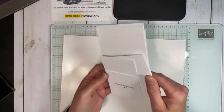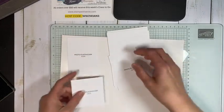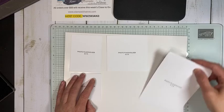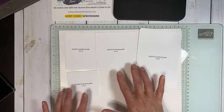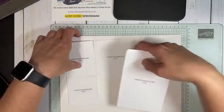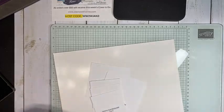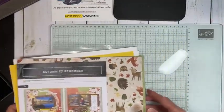And then what I really like is they have all these photo placers. Like a 3x3, a 3x4, a 4x4, a 4x6. So if you're thinking, well, I'm not sure what photo size I want to use, you'll be able to mix and match and figure out what configuration works best for your project. So that is one of the scrapbooking kits. And as I said, there's actually three of these in there.